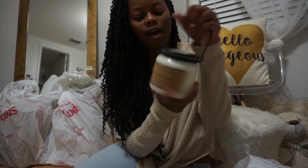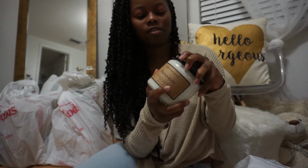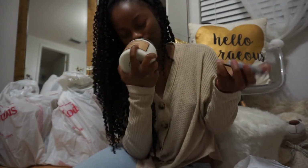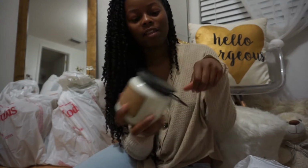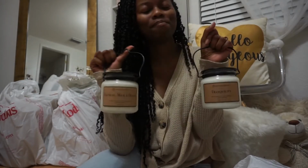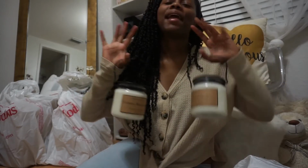So the other one I got was the Tranquility one, and this one smells really good too. I love both of them. Y'all, I highly recommend these candles. They are $10. These are the most expensive candles I've ever purchased, but they smell amazing.